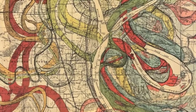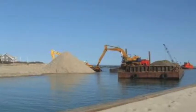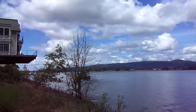Because the river is constantly shifting, however, the Army Corps spends millions of dollars each year dredging the rivers and repairing the structures. Many believe this to be an uphill battle against Mother Nature. In the end, who will win? Man or Mississippi?